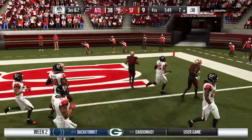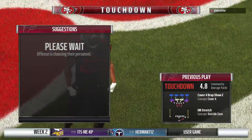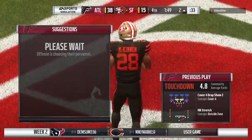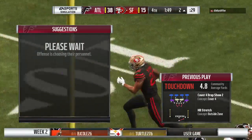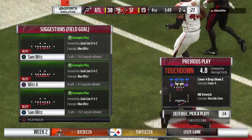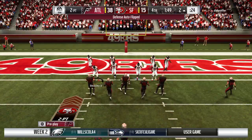And across the chalk into the end zone. It's a 49er touchdown. Jerick McKinnon, his second touchdown on the season. And the 49ers get a score closer. Now Garoppolo and the Niners will come up and go for 2.